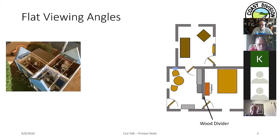So the thing that's interesting about this is if you think about a model, when you look in these windows, if there's an object on the wall over here, where this blue object is, which would be something on the wall, your viewing angle is so narrow that you can't see depth. So everything being flat actually works well.